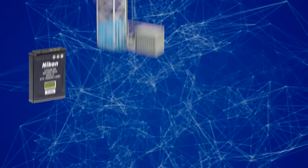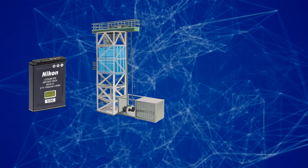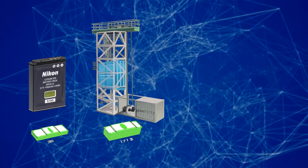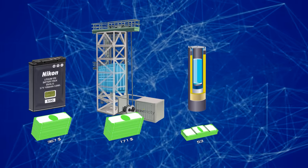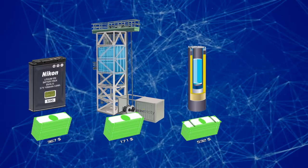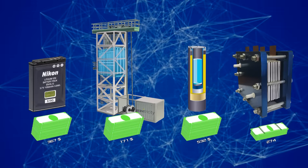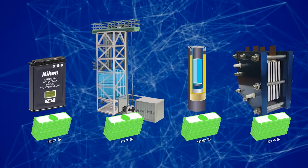In terms of the cost of storing a megawatt hour alone, they are at least 2 times cheaper than their lithium-ion counterparts, $171 versus $367. For comparison, this figure for sodium-sulfur batteries is $532. And another innovative development, batteries with flowing electrolytes, flow batteries, $274.